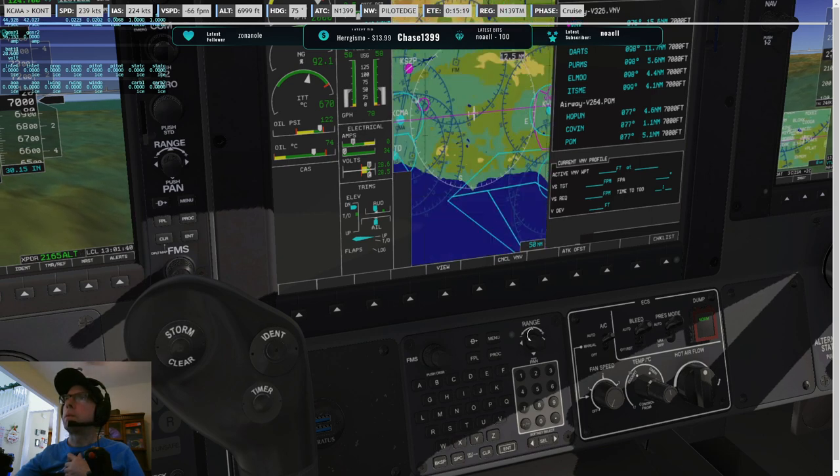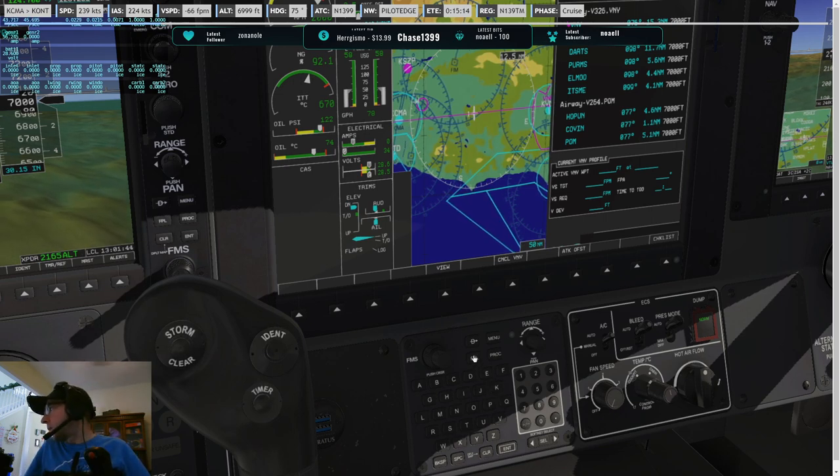Push this out to 12 miles. And Paradise.